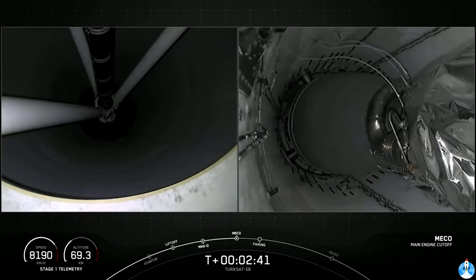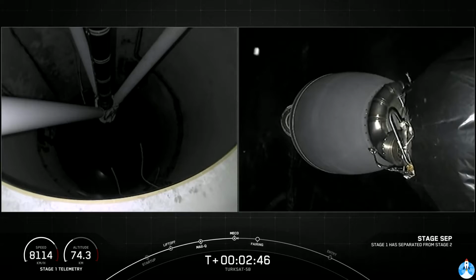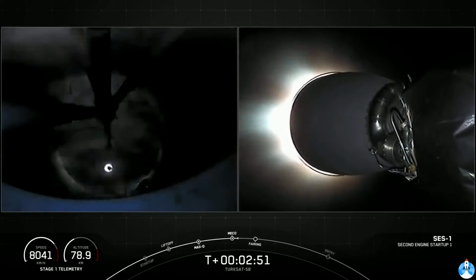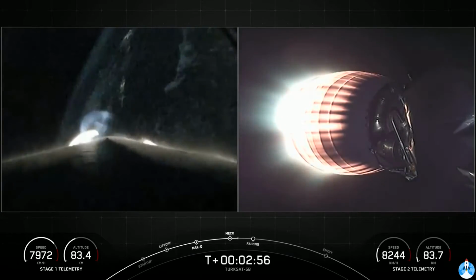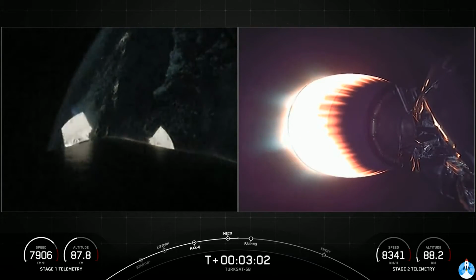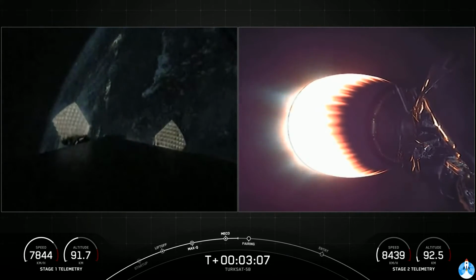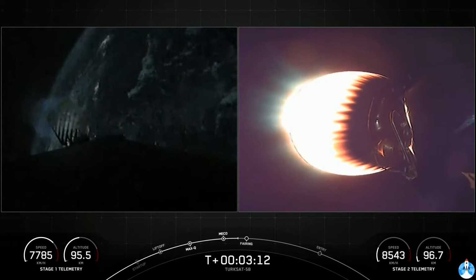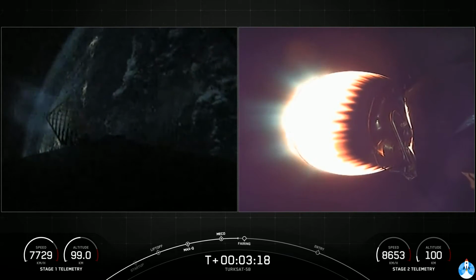First stage engine cutoff. Stage separation confirmed. MVAC ignition. We've got successful stage separation. The second stage now under power of the single Merlin vacuum engine. We'll be coming up on fairing deploy in a little under 30 seconds. Views of the titanium grid fins beginning to deploy on the left as we see the lights of Florida in the background as we head east, due east from the Cape into our transfer orbit parking orbit.